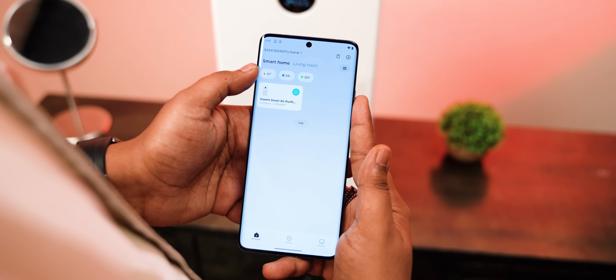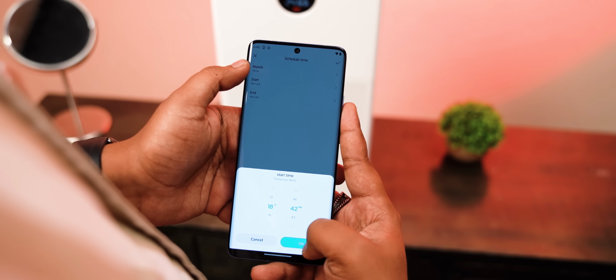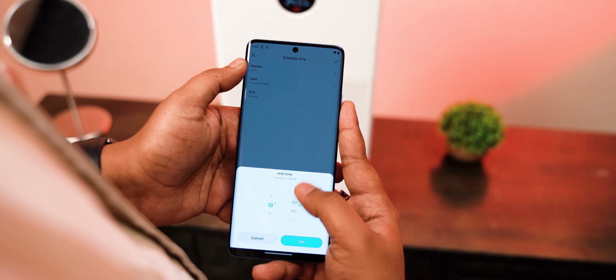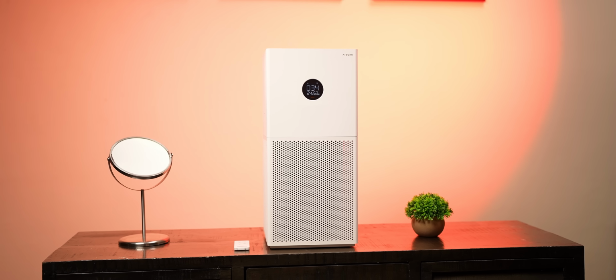Anyway, the Xiaomi Air Purifier can be paired with the Mi Home app to change fan speed, set it to auto mode, set schedules, adjust the brightness of the display, and set up child lock, which is very useful. And the Mi Air Purifier works with both Google Assistant and Alexa, so you can control things via your smart speaker as well. I mean, this lacks important buttons.